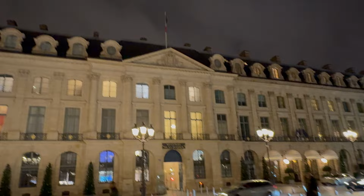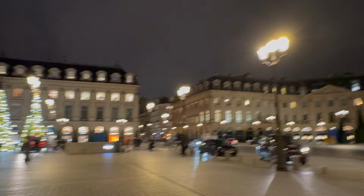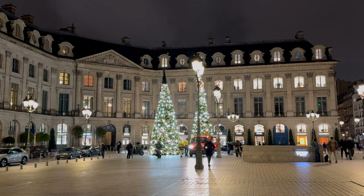Yeah, the Christmas trees are nice. There's our hotel just on the left there. There's a Bulgari straight ahead. The Christmas trees are nice. That's our hotel just there. Yep, stepped out for a walk. Very nice.